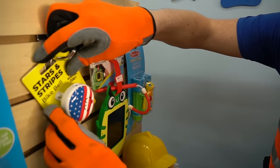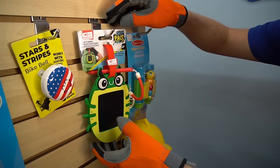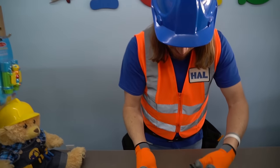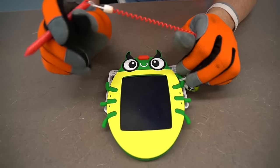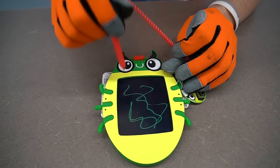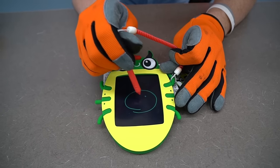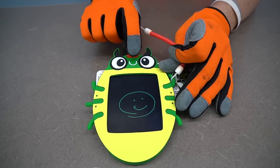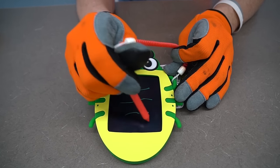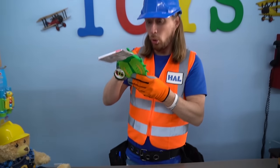Look, this is a bike bell. Oh, that's great. Oh, and look at this. Do you know what this is? Oh, this is the really coolest sketch pad ever. Check it out. We can write on it. Oh, and then we can clear it. Oh, we can make all kinds of cool shapes and different things, like a smiley face. Oh, you know what this would be good for? This would be good for a Handyman Hal to-do list. That's great. This is really cool.